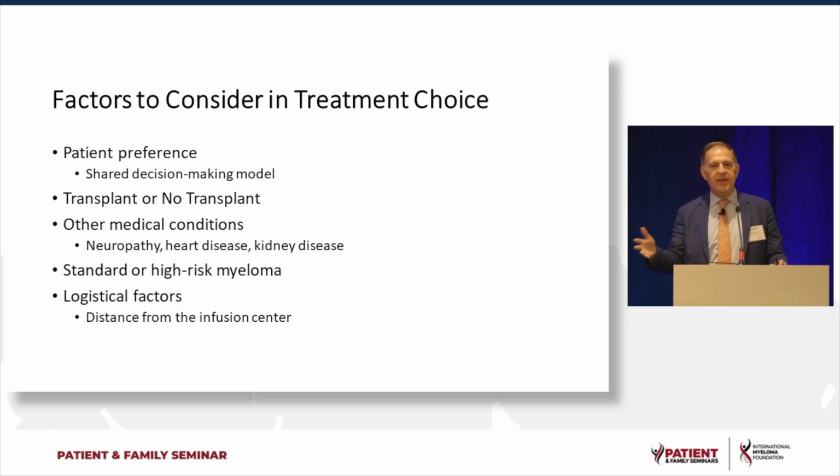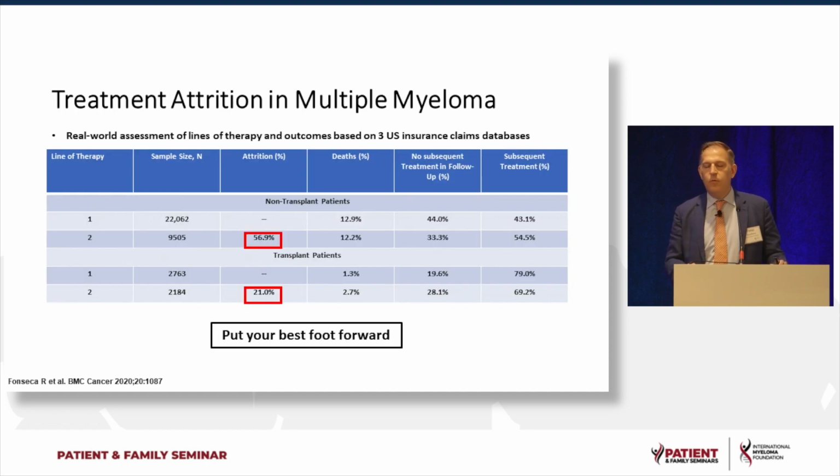If you have bad kidney disease, you have to be very careful about how you dose Revlimid. Do you have standard risk or high risk multiple myeloma? And we've talked about how we define that. And there's logistical factors that have to be considered as well, including how far away are you from the infusion center? Are you going to be able to get to the infusion center 3 times every 4 weeks for a Kyprolis-based therapy, for example?